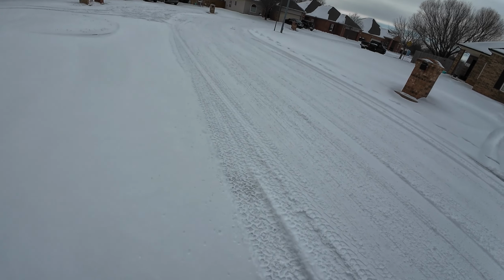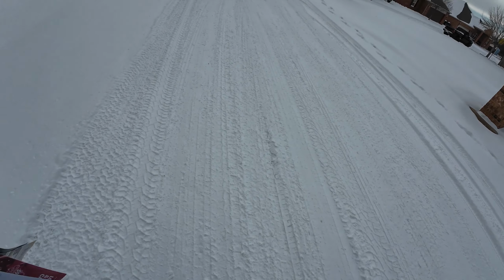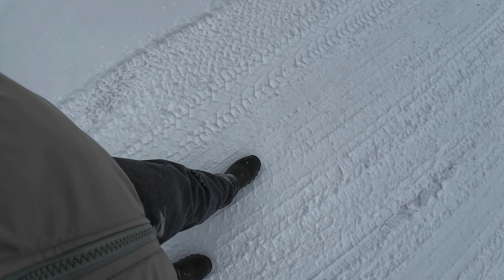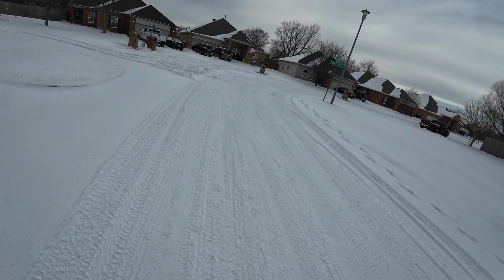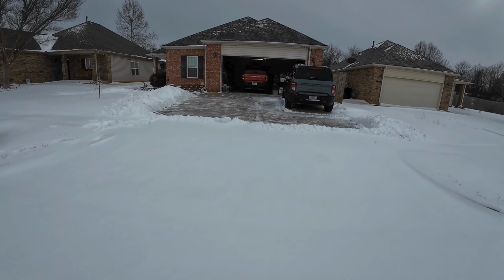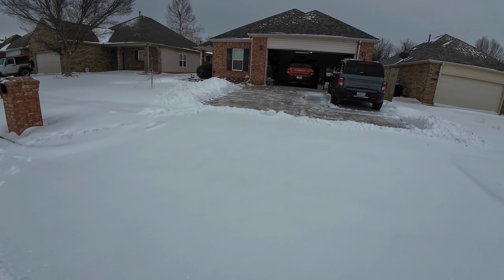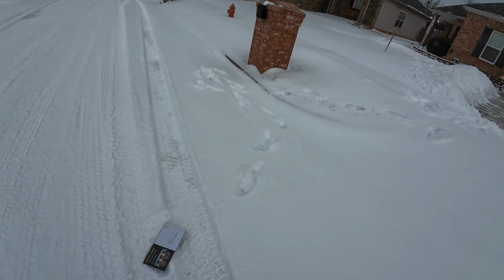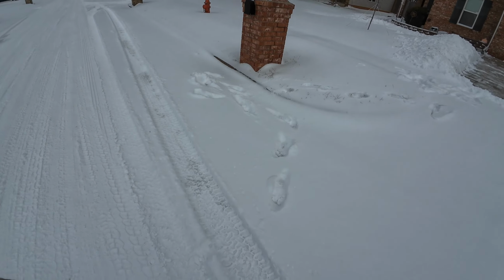As you can see, the roads are just snow-packed here. I mean, there's nothing but boot tracks. I'm not stepping through stuff. I don't know how thick that is, but it's probably half an inch thick, maybe. And we'll just back out in the street. Be good to go. Oh, I lost some of my mail because my hands are cold. I can't feel them. Who needs hands anyway, right?